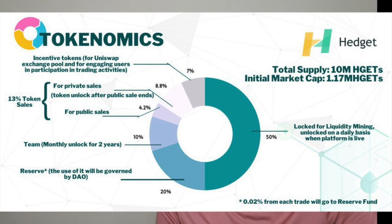0.2% of underlying for each option settled, and also 7% of tokens will be used for decentralized exchange liquidity and trading, such as Uniswap, and trading competitions, drops, and other activities. And also, the last 20% of tokens will be locked in a reserve fund until 2 years after the platform is live, and the usage of these tokens will be determined by HGET holders.